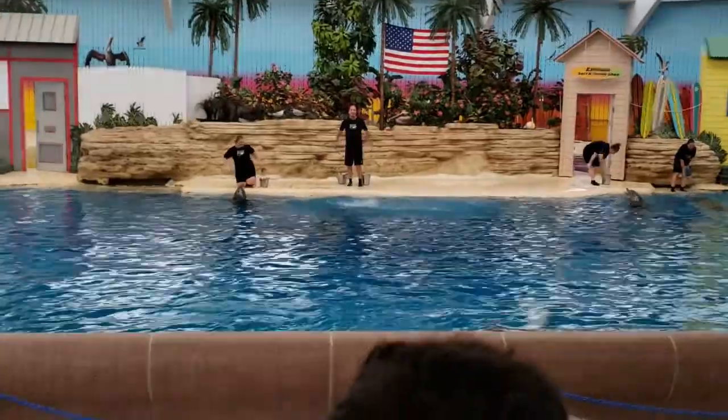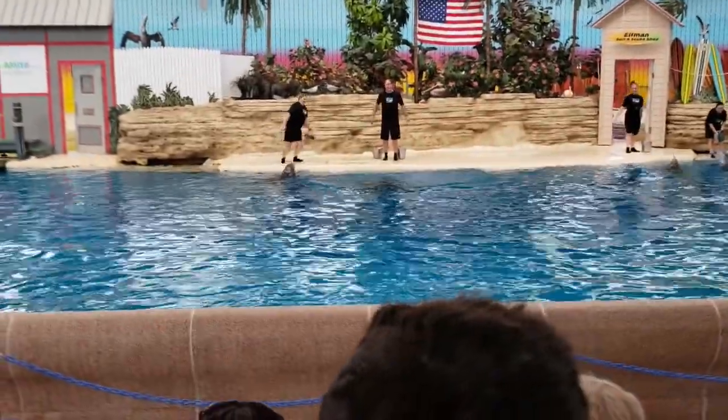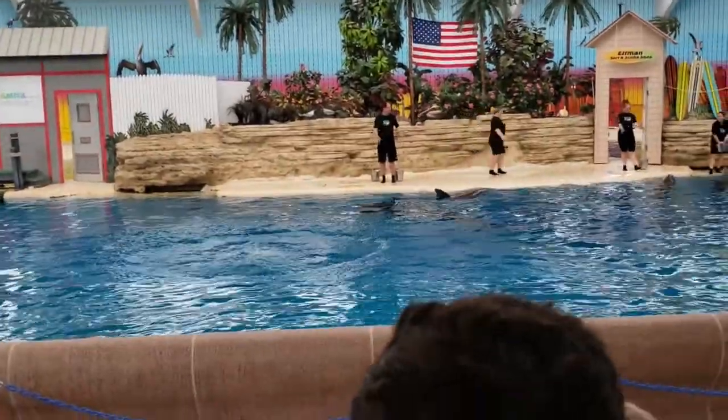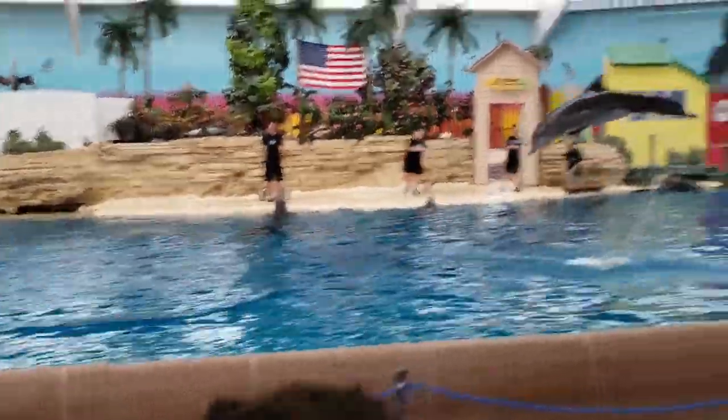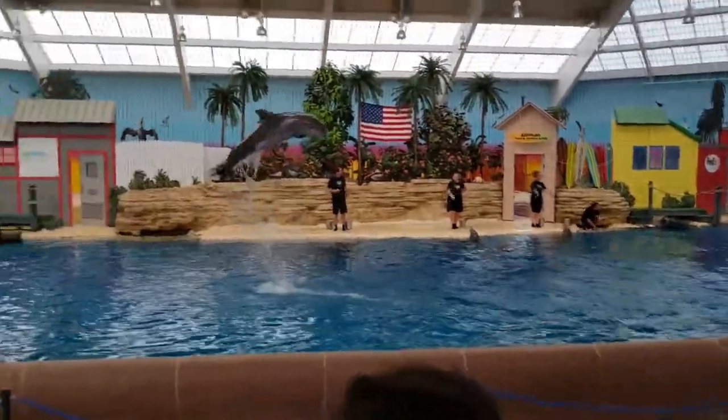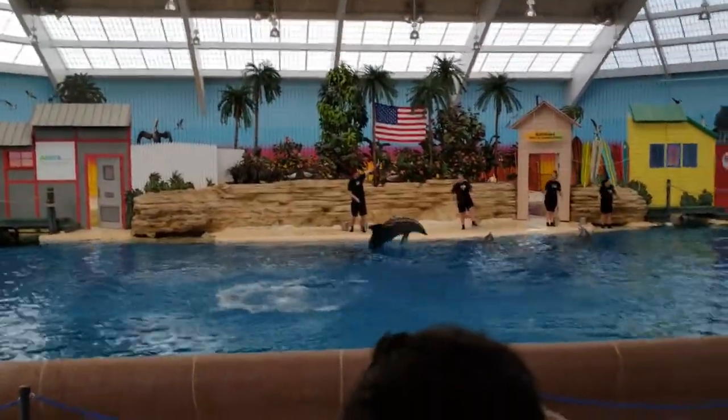Oh, here they come. Here they come. They're swimming around. Woo! Wow. Let's zoom out. Oh, wow. They can really jump high.